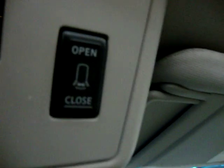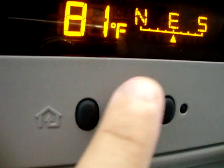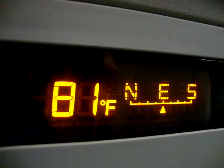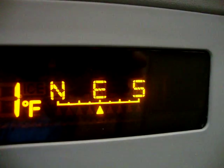Got also the quarter panel windows, they vent, okay? And up here we've got our home link, and this is so you can program your garage door or complex. You can program up to 3 gates. Temperature readout lets us know right now that outside is 81 degrees and that we're heading in the east direction. That's our compass right there. Pocket here for sunglasses.